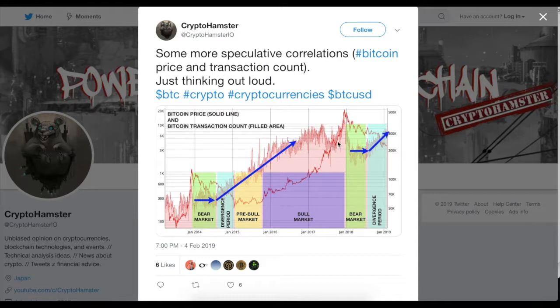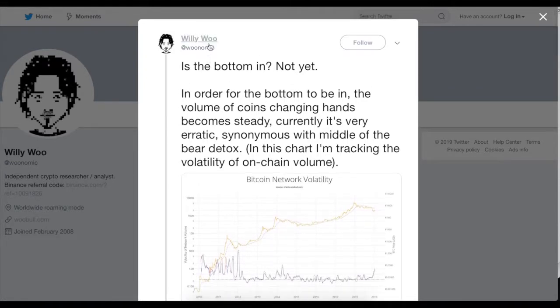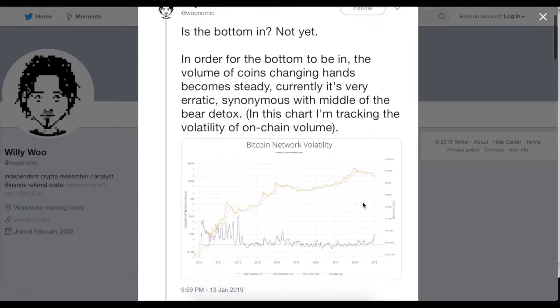So just a correlation, but you see it lines up very nicely in the whole picture. I must say that this NVT indicator was made by Willy Woo, who is a decent guy in terms of the analysis of Bitcoin and knows a lot. But he actually said that he doesn't believe that the bottom is in, and he showed, for example, this chart with the price and volume of the coins changing hands.